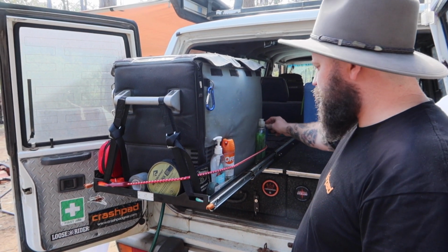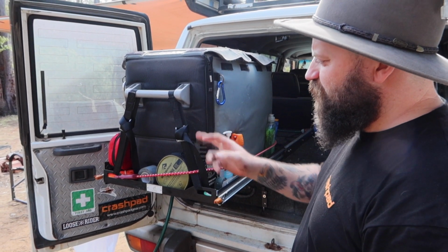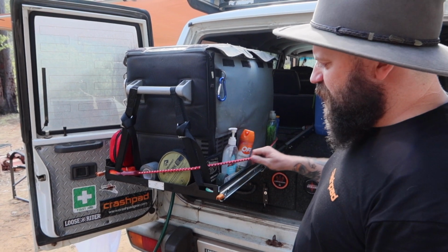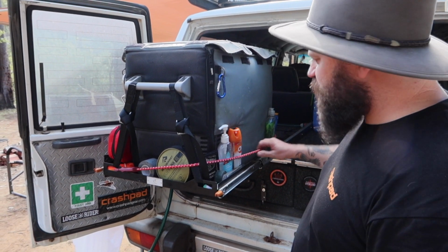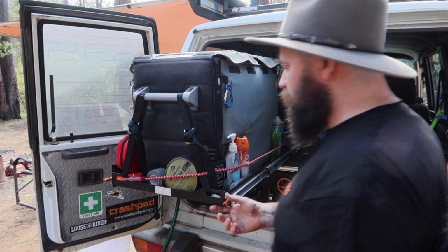I got my soap and some sunscreen, a hand wash and repellent. I got a little first aid kit over the other side. Yeah, so that's that. That's cool. I've just run a hockey strap around it just to keep all this sort of in there tight. And yeah, it's good. Works well.